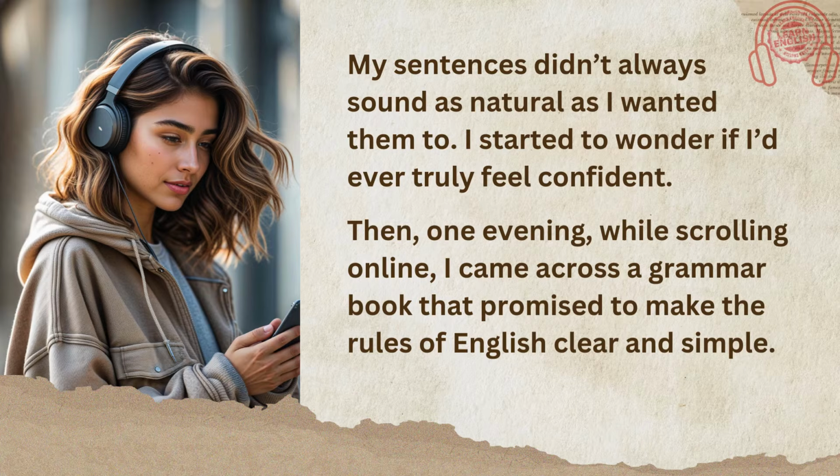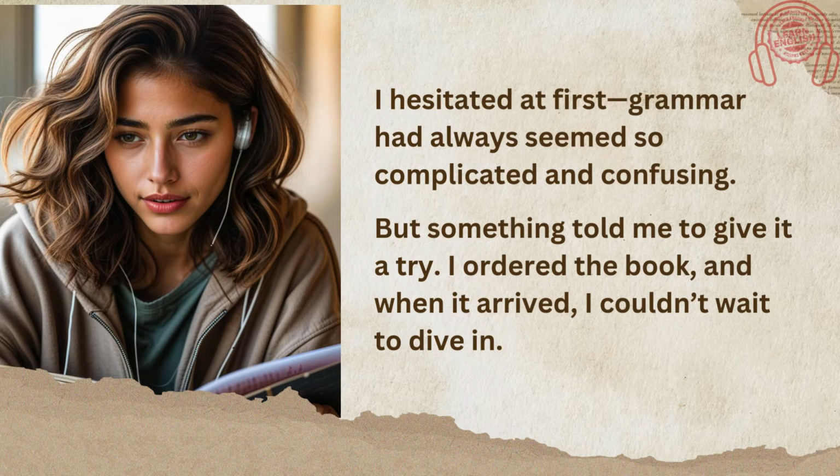Then, one evening, while scrolling online, I came across a grammar book that promised to make the rules of English clear and simple. I hesitated at first. Grammar had always seemed so complicated and confusing, but something told me to give it a try. I ordered the book, and when it arrived, I couldn't wait to dive in.